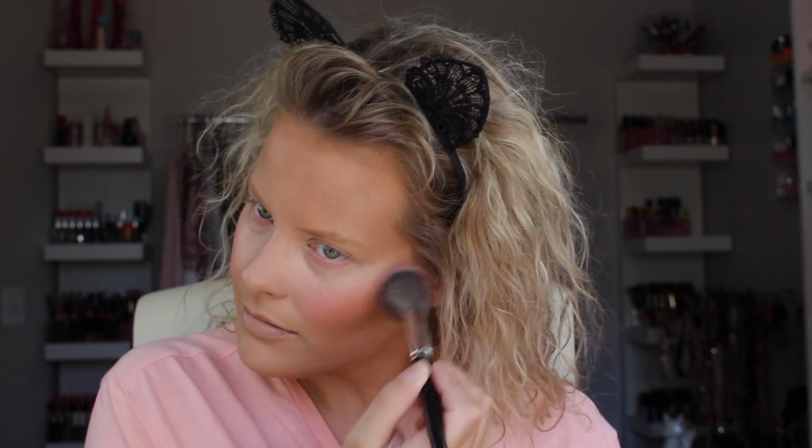Anyways, I'm going to apply some blush because I don't have any blush that came in the bag. So I just applied this blush right here. It's called Culture from Tarte.